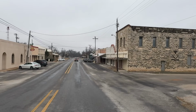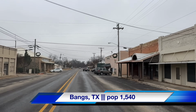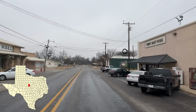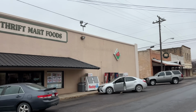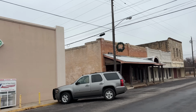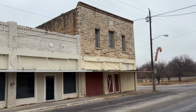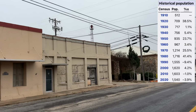We are now in Brown County, Texas, and this is the town of Bangs, population 1,540. It was established in 1886 when the railroad came through, incorporated in 1915, named after Samuel Bangs, who was given this land due to his service as a printer in the Texas Revolution, but reportedly he never actually saw the land.